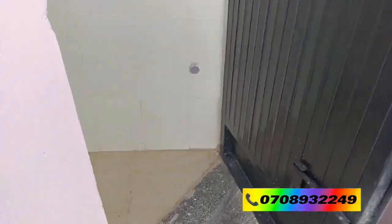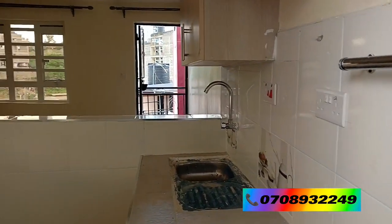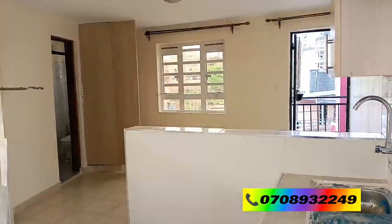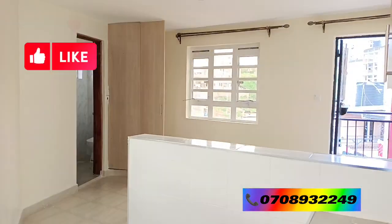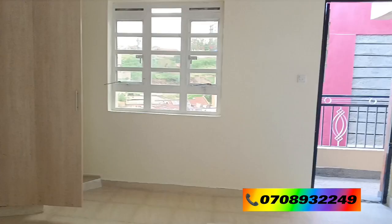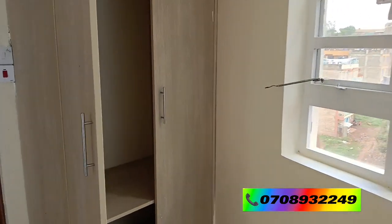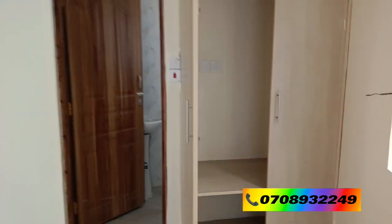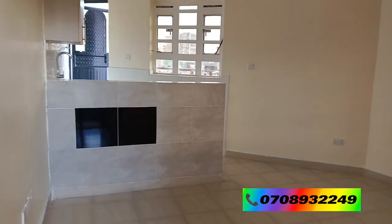This one rents for 12,000 per month and has a balcony. Features include: spacious with tons of natural light coming through. It has a separated kitchen with upper and lower cabinet space. Full-time water availability. It has an inbuilt wardrobe space. And the toilet and the bathroom come with a sink and a mirror.